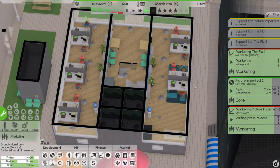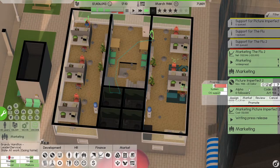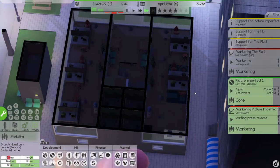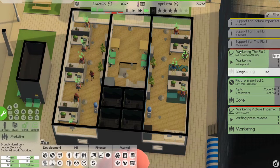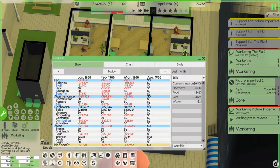We're still making some money on the flu too, which is good. This needs to come out in November 88, so we have a few months left. Jesus, I just hired you. Fine. Money grubber. Okay, we're losing a little bit of money, but it's not that much. How much are we spending on salaries? HR, 97,000. Yeah.